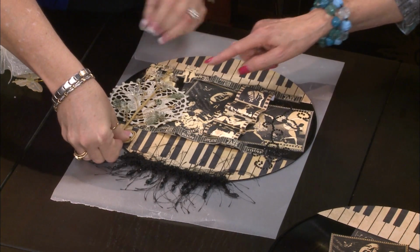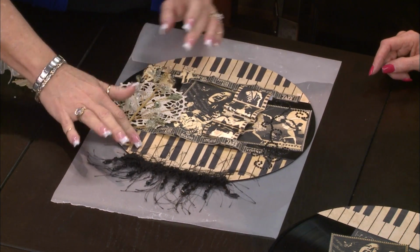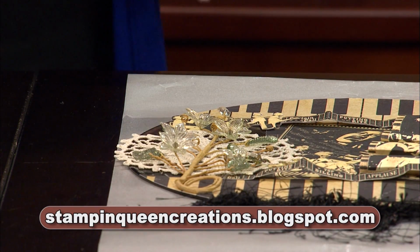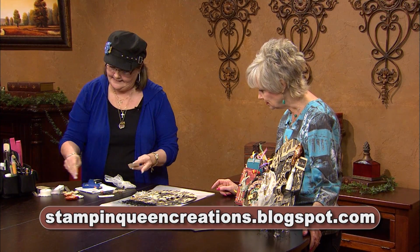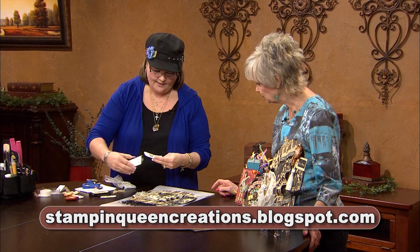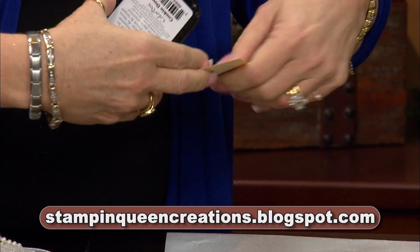Oh, I love that little tree thing. Isn't that beautiful? Now that's just something that I found at my local craft store. And then of course, because I'm a rubber stamper, I always have to add some ink somewhere. So on this one, I have my little tags, and I'm just going to add a little ink around them. It kind of gives it an antique or an heirloom look.